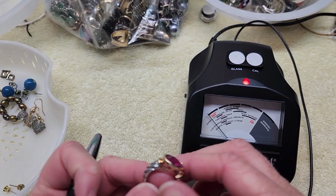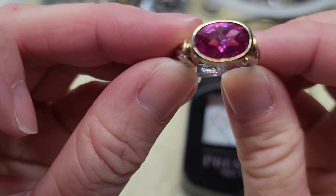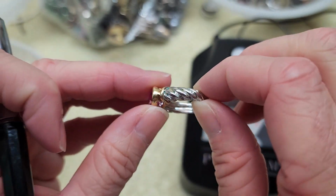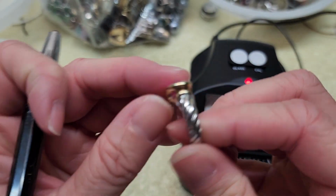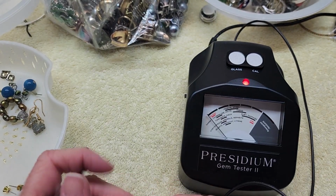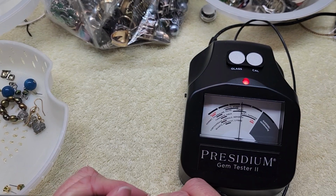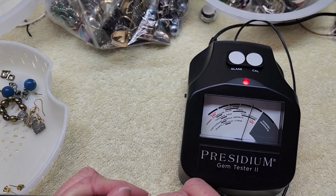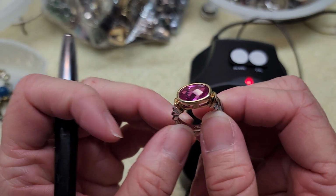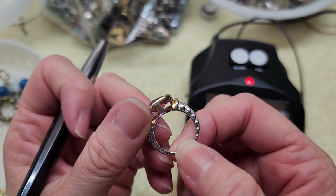This next one confounds me a little bit. You can see the marking on the band. It says China. There's no other markings to indicate what this metal is. A silver tone, gold tone metal. So I thought this little gem was just glass, but when I tested it, it pops right up into that ruby sapphire range. So I'm thinking this might be a lab created sapphire. I will have to test the metal to see what it is.